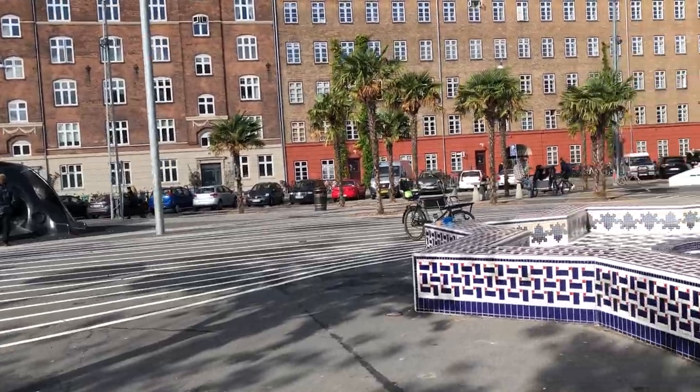Okay, we are at Superkilen Park, which is this really cool park designed by one of Denmark's top architects. And we actually saw this place on that show, Somebody Feed Phil, and thought it was super cool. So we came to check it out for ourselves.